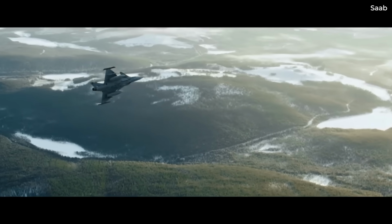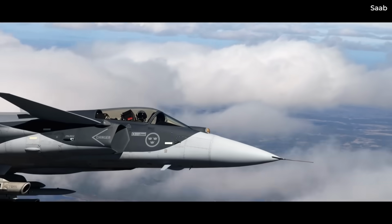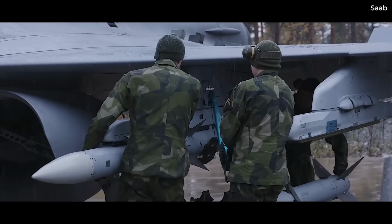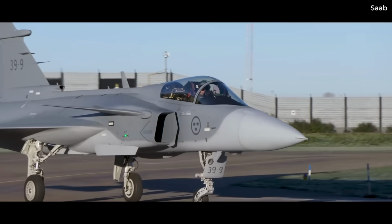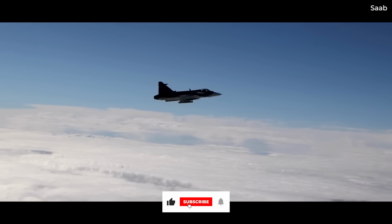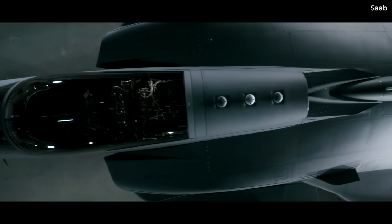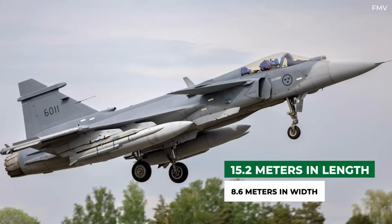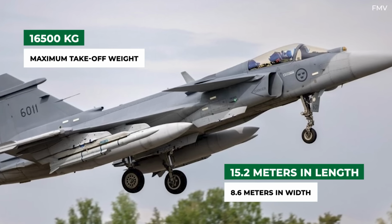Saab also notes that from the outset, Gripen E was designed for ease of maintenance that secures higher availability than its competitors. The jet is designed to operate in extreme climates and from dispersed and unprepared road bases or airstrips. It takes less than 20 minutes with only a limited number of ground crew and equipment to refuel and rearm Gripen for an air-to-air mission, which ensures rapid re-engagement. With low maintenance requirements per flight hour, Gripen E spends less time on the ground and more time in the air. The E-series is 15.2 meters long, 8.6 meters wide, and has a maximum takeoff weight of 16,500 kilograms.